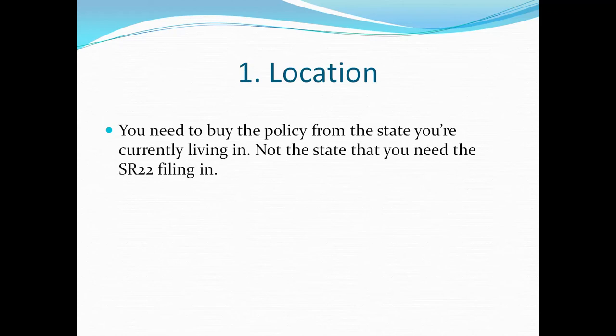Number 1 is location. You need to buy the policy from the state you're currently living in, not the state that you need the SR22 filing in. Many people make the mistake and get that backwards. It's always the state you're living in is where the policy needs to be written.